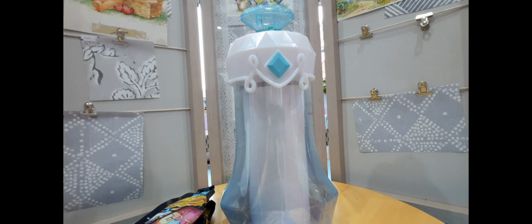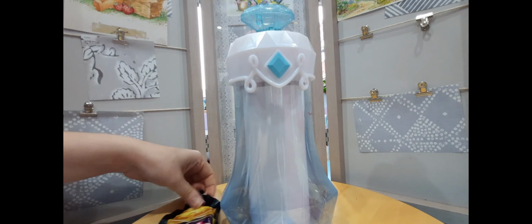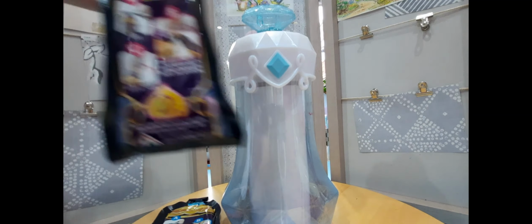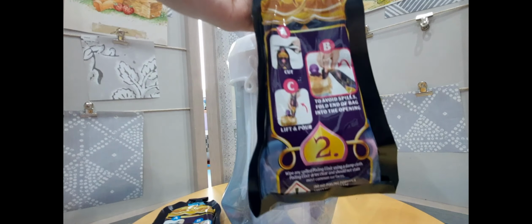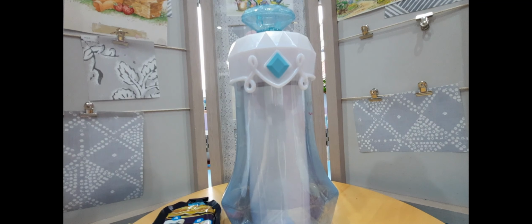So number 1, remove all that packaging. Done. Number 2, we're going to pour our first potion in, and it is potion number 2. So can we find number 2, guys? Yes, we can. So here is potion number 2. Looking lovely. So what we're meant to do is cut the top.